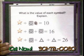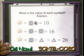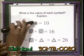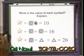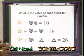Star plus square with circles plus triangle equals 26. So obviously what they're trying to tell us is all the symbols have to be the same number. All the stars are the same, all the squares with the circles inside are the same number, and of course your two triangles here.